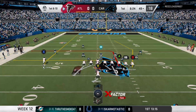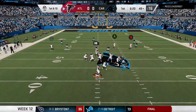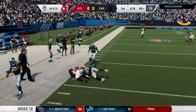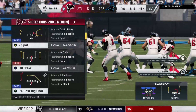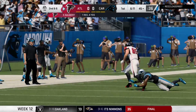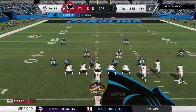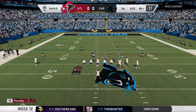So from Panther territory now, it's 1st and 10 at the 49-yard line. Ryan, that's complete to the tight end, Saubert. So a nice job to break the one tackle, but not much daylight after that as he's brought down. That throw good for 4. It's second down. They'll come out in a 4-receiver look, 3 men to the right side on 2nd and 6.